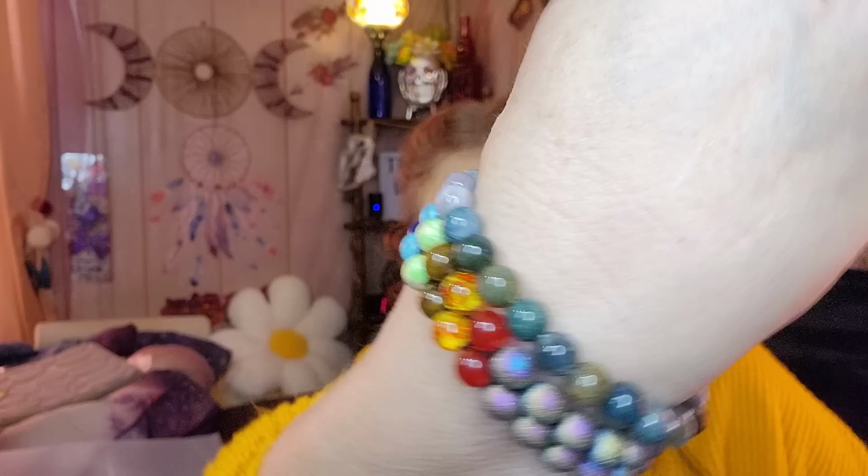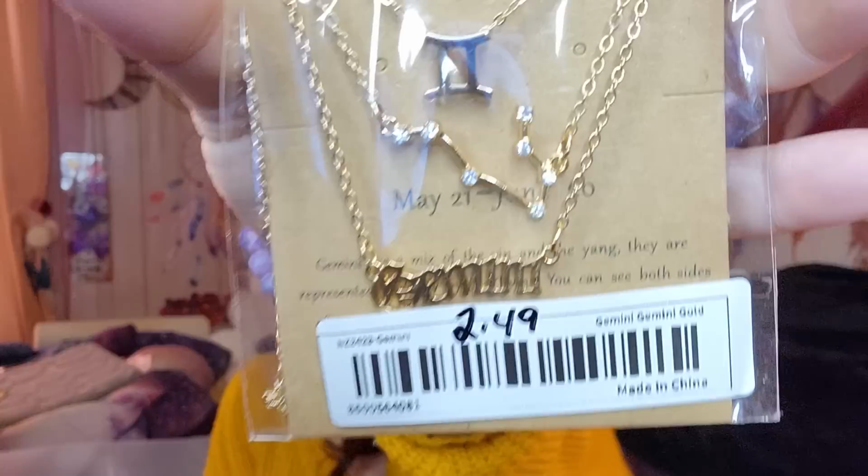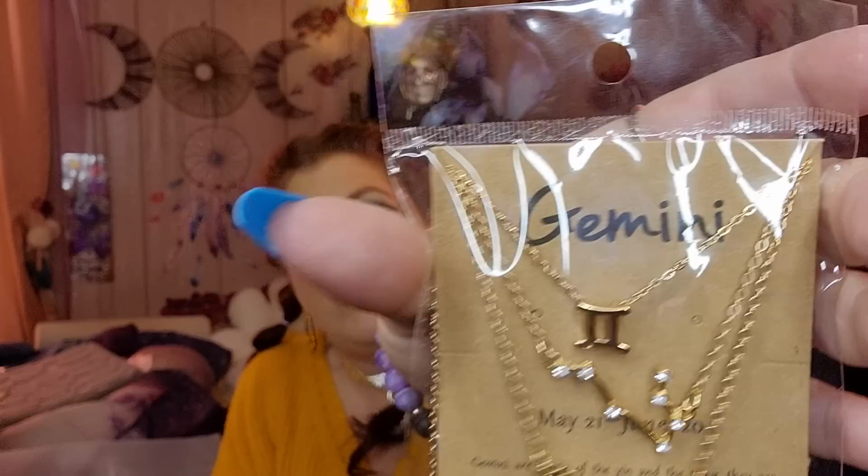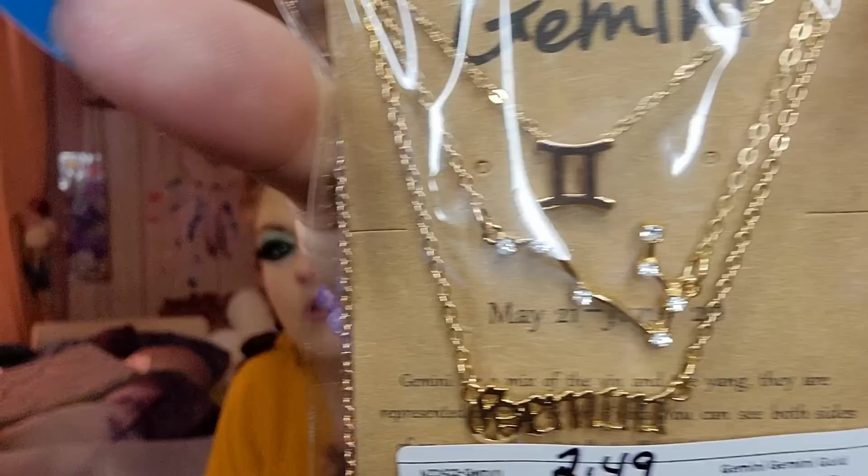I'm going to put it on with these right here just because I like wearing several bracelets at one time. And then I got this set. I'm going to leave it in here because you can see it really good. Okay, so this is a Gemini three-piece necklace set, and you can see the price right there, $2.49. You have the Gemini sign, the Gemini constellation, and then the word Gemini. Wearing all three of those at the same time would look so pretty. This is a really pretty set.